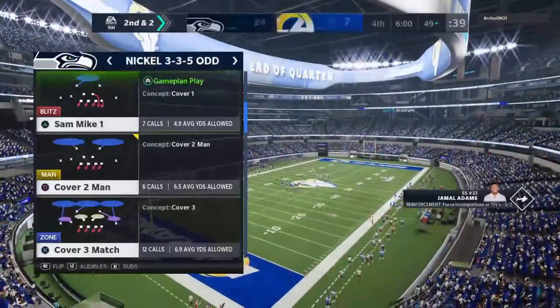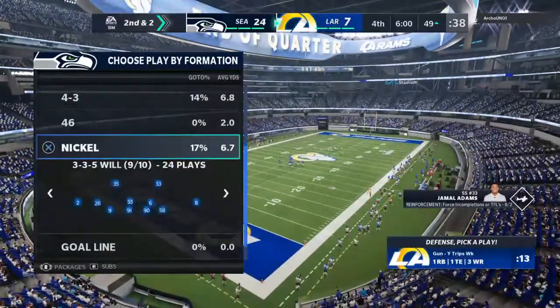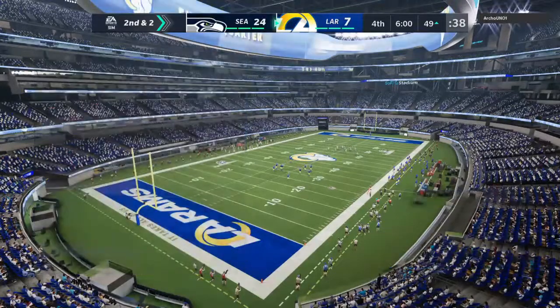1 quarter remains until the NFC crowns its champion. We'll return with more after this. You're watching the NFL on EA Sports.